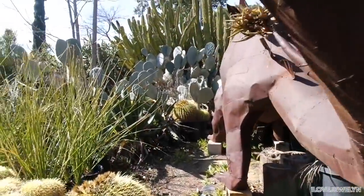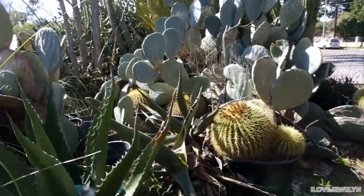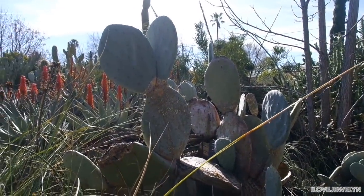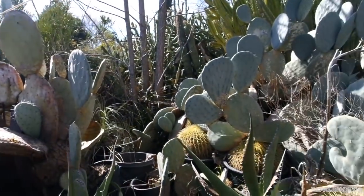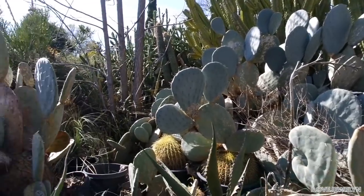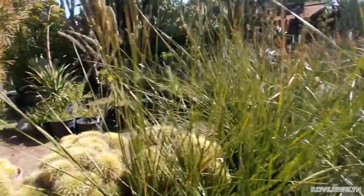The opuntia here behind us too, right here, Kat. Look at this. Look at how big this is. Has anybody seen a prickly pear this huge? I haven't. They feel like they should be literally in the desert. I don't want to even know how old they are.